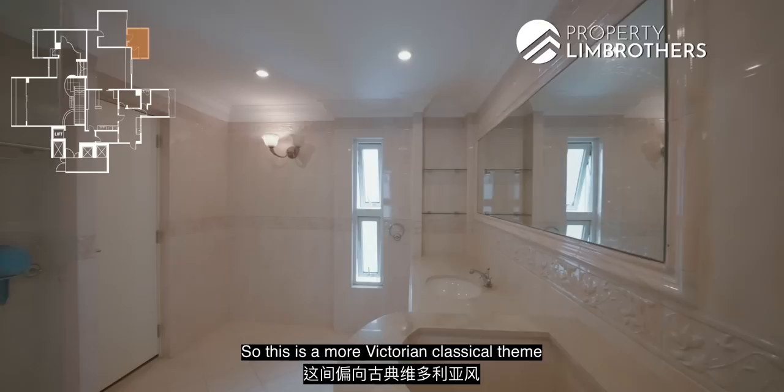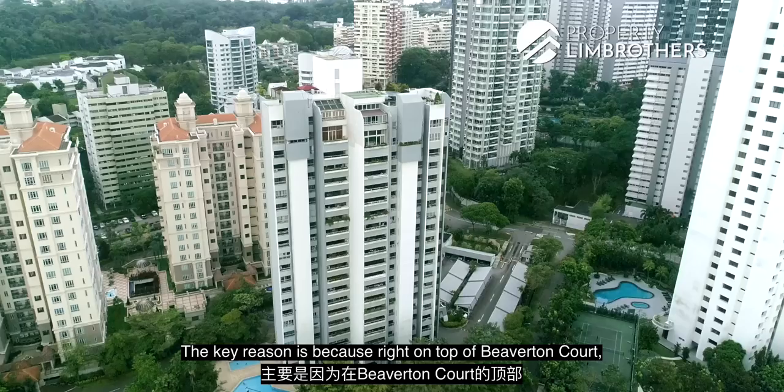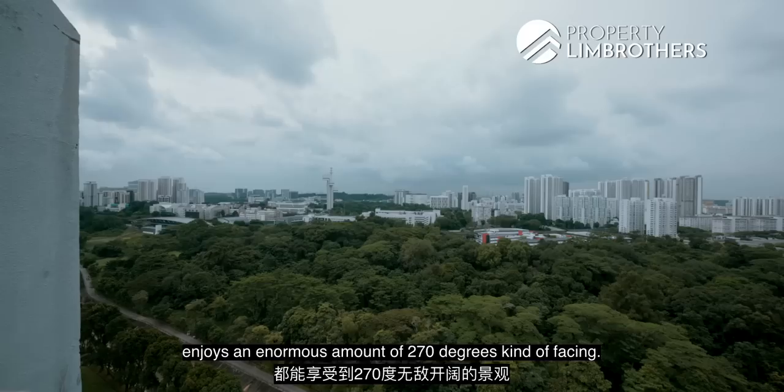Ensuite bathroom number one. Let's have a look. So this is a more Victorian classical theme. Gives you so much walking space right here. Huge panel mirror. Very nice open facing over here as well. The key reason is because right on top of Beaverton Court, there are only three penthouses, and every penthouse enjoys an enormous amount of 270 degrees kind of facing.